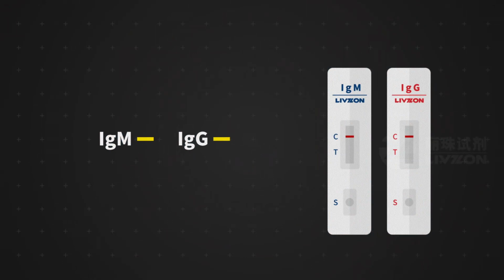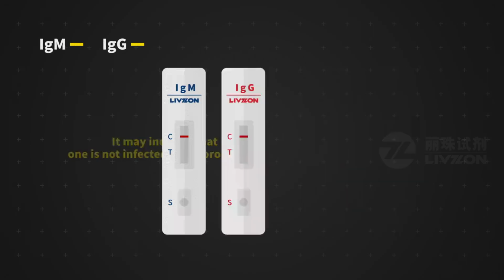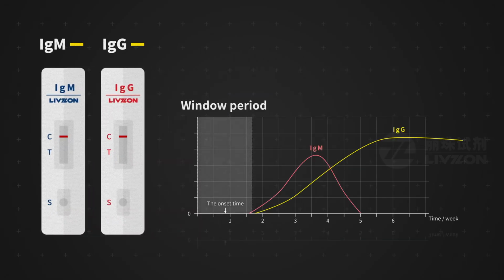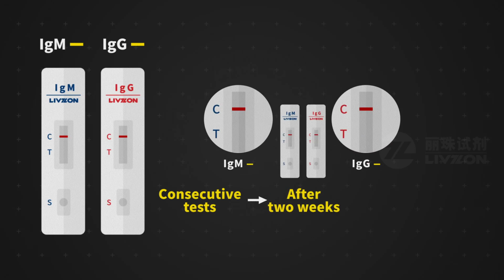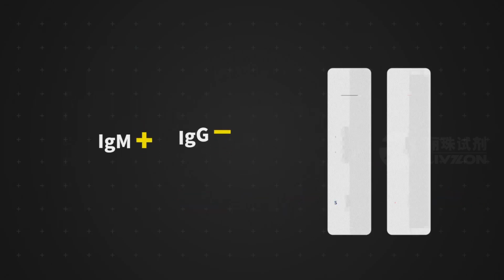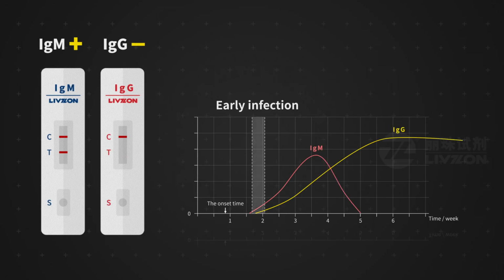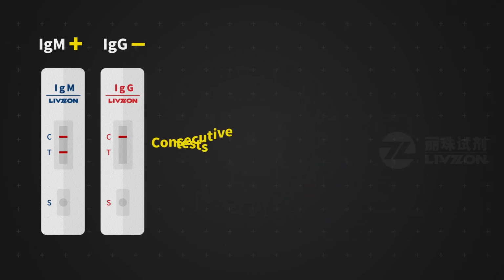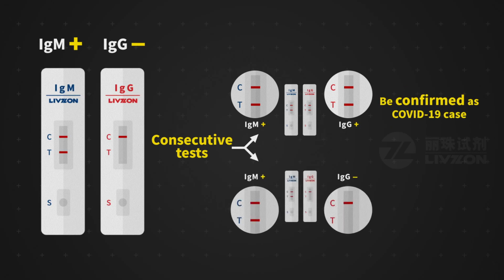When IgM and IgG are both negative, it may indicate that one is not infected with coronavirus. But it may also be an early infection case during the window period. The antibody should be tested consecutively. If both IgM and IgG remain negative after 2 weeks, the infection can be excluded. When IgM is positive and IgG negative, it might be an early infection case whose antibody should be tested and monitored consecutively. If IgG converts from negative to positive, the patient may be confirmed as infected. If IgG is repeatedly tested as negative, IgM may be indicated as false positive.